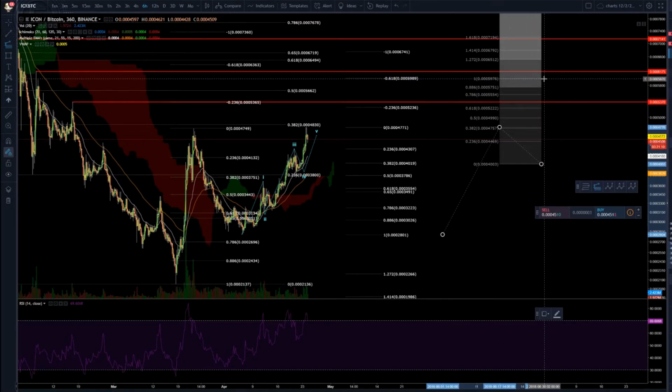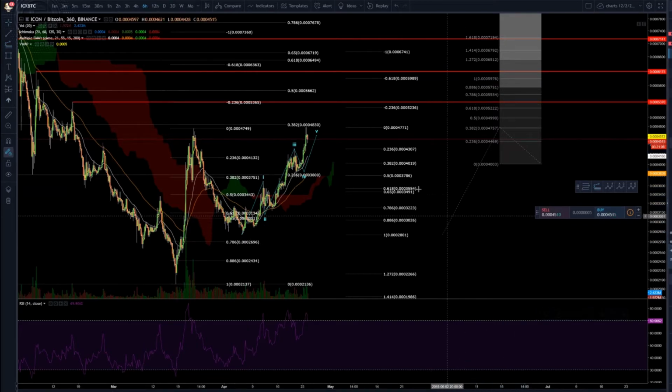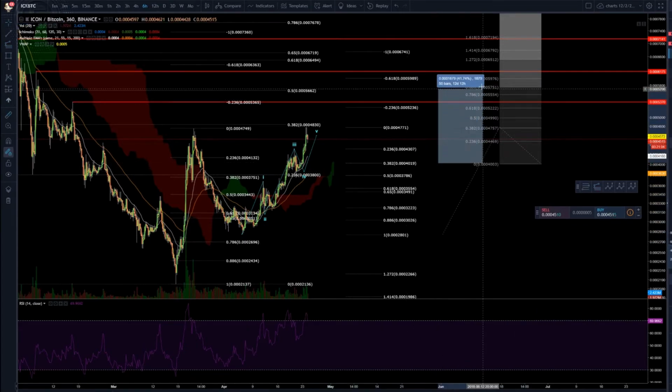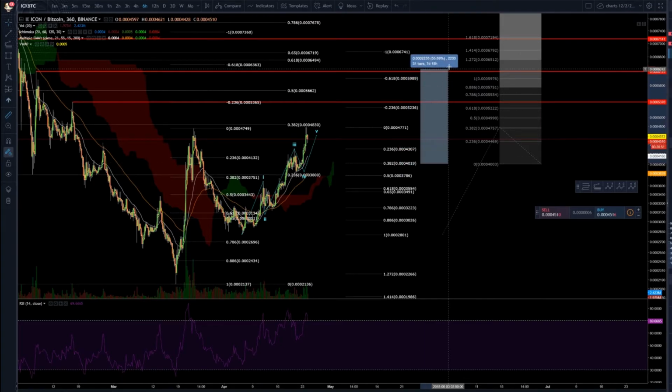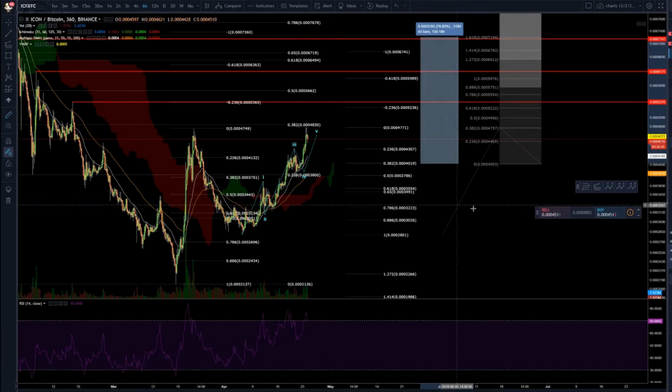Then we can look for a 1-to-1, which is all the way up here, but we overshoot it sometimes as well. So that's another 48%. See, that's bigger. That's a really good percentage. If we overshoot that to the 1.272, we can even look at 62%, or 1.618, 78%. So there are big trades coming up, guys.